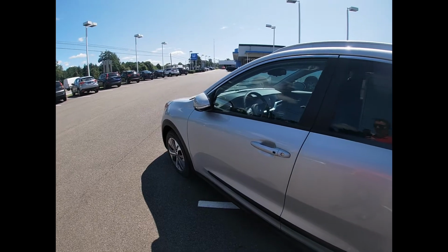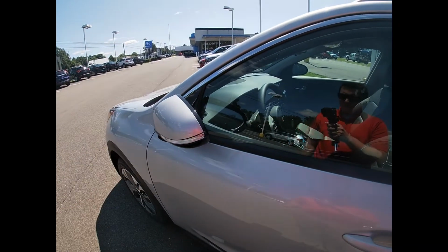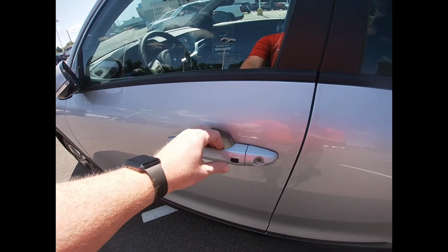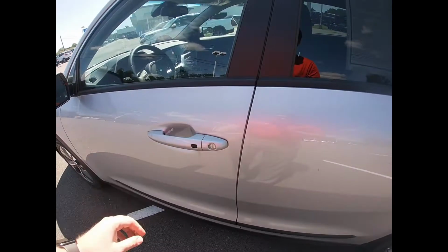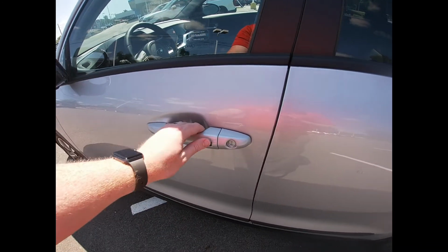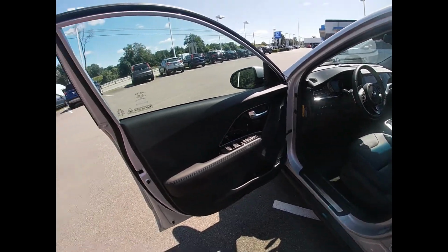It is a smart key, so the doors are locked. You can tell that by these mirrors being folded up. It's a feature that you can turn on or off. But you come over, you'll actually touch this black button, and the doors will unlock without having to get the key out of your pocket. Or if you're getting out of the car, you can just press the button and they will lock, and you can walk away from the car without having to worry about taking the key out of your pocket. Very nice feature there with the smart key.